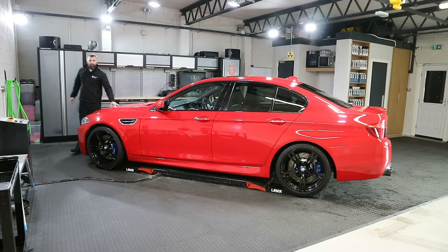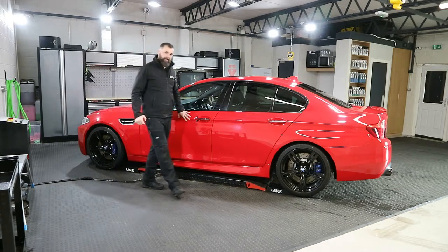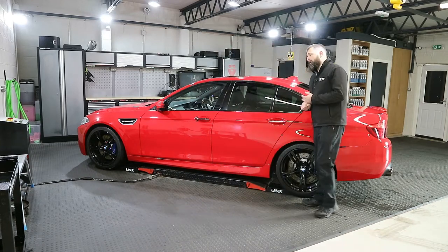This vlog we have this gorgeous M5 in. It's a BMW Individual factory colour paint. It is Ferrari red and it is absolutely gorgeous. Age related marks on it, some deeper isolated defects throughout it as well.